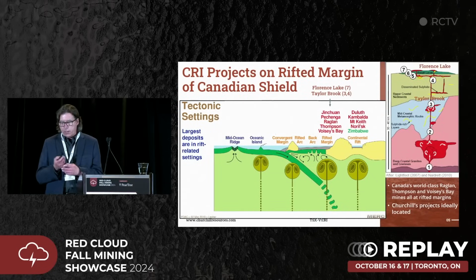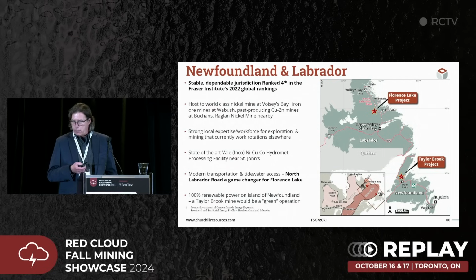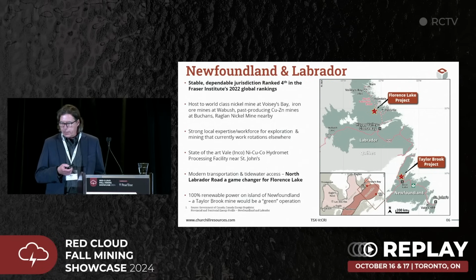You have to be on the edge of a craton. Rifted margins, these are the classic settings for nickel districts, and that's what we have with both of our projects. This is now just on the bottom there in the inset map. You can see a cratonic map and where our two projects are. Florence Lake is in Labrador, Taylor Brook on the island of Newfoundland, both on the edge of the Canadian Shield.